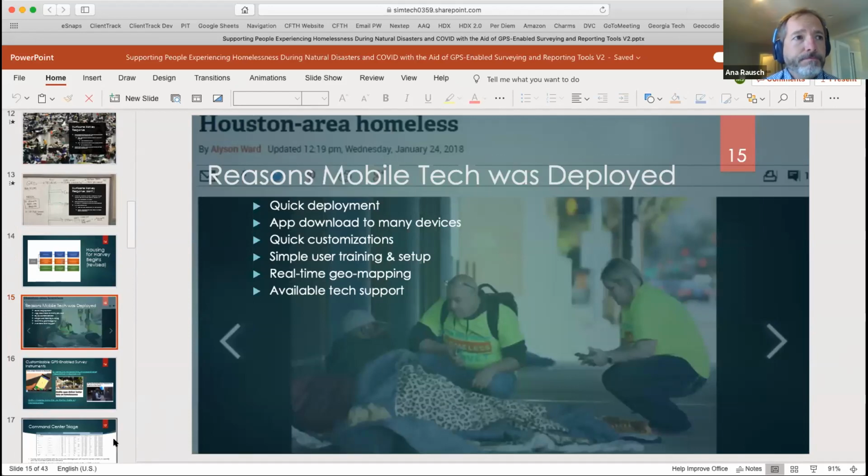Okay. So these are all of the reasons why we decided that a mobile app was the best way to go. Matt and I had actually had a conversation about his mobile tech in the week before Harvey, before we knew anything was going to happen. And he kindly reached out to us to offer their assistance. And so after we discussed amongst ourselves, we knew we weren't going to be able to just go person by person to try to figure out who was there. It would be faster if we could repurpose the tool and ask those questions.